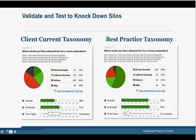When we deployed our new best practices scenario, we found that we had a success rate of about 73%, and it only took about 14.1 seconds, or significantly less than half the time, to find what they were looking for. These are the kind of results we typically see to validate our best practice.